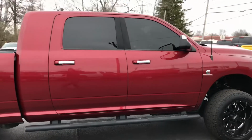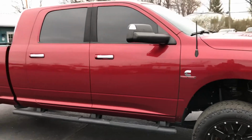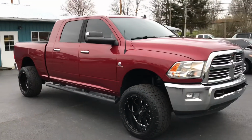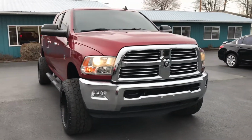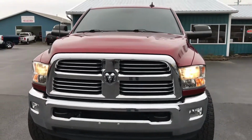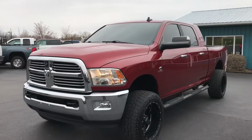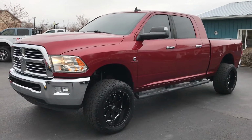Nice tinted windows, running boards. You've got tow mirrors. They debadged the door so you don't have the emblems on the doors, just to give it a little cleaner look. Front fog lights, tow hooks, nice chrome grill. Just a beautiful truck. It's got a nice stance. Let's go ahead and take a look inside of it.